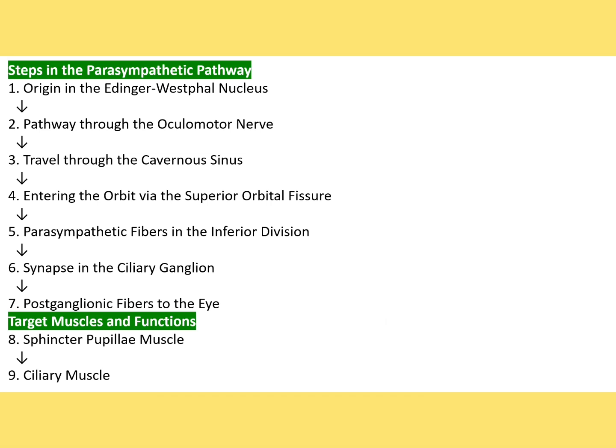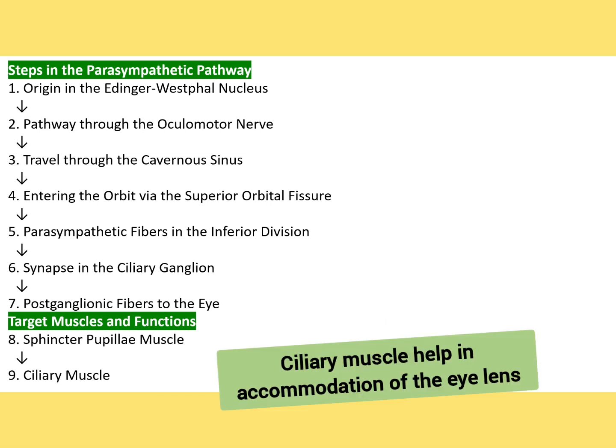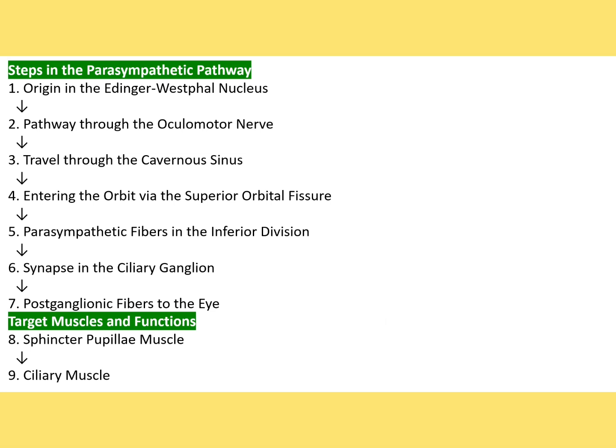Now, the sphincter muscle controls the size of the pupil, contracting it to make it smaller in bright light. In the iris, there are two muscles, the dilator muscle and the sphincter muscle. If the dilator muscle constricts, then the pupil will get dilated, and if the sphincter muscle constricts, then the pupil will get smaller, right? The ciliary muscle is also innervated by the parasympathetic nerves. The ciliary muscle adjusts the lens shape for focusing on near objects, which is the process known as accommodation, that you also know by name, right?